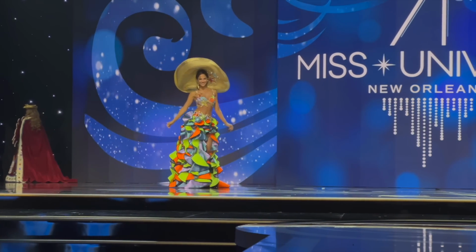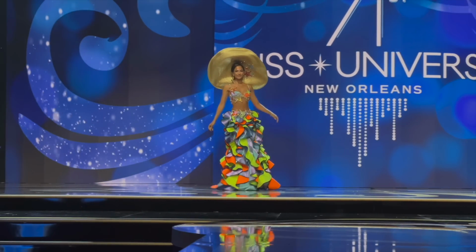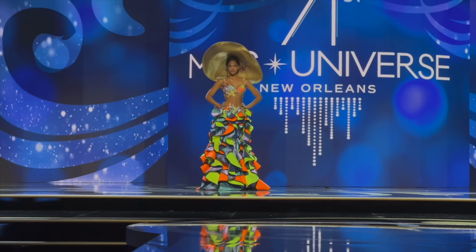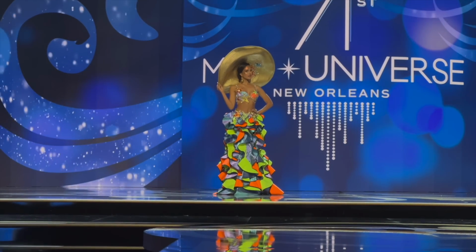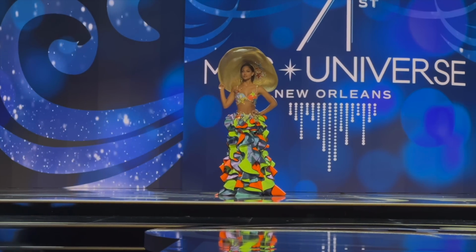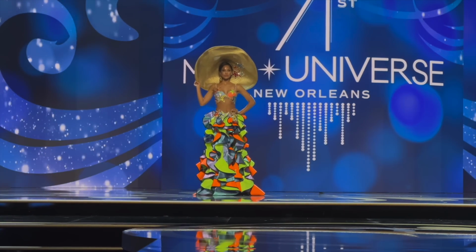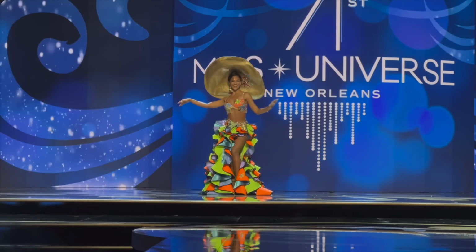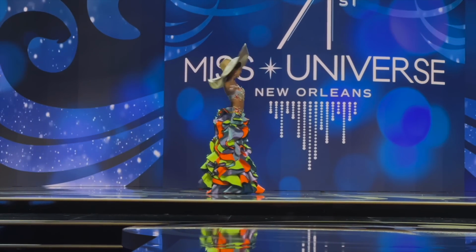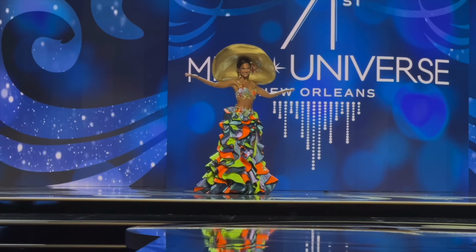Aruba was just fun. And I have to say that color, the use of bright colors or strategic colors, is one strategy for standing out in national costume, and she really made use of that. And I like that she also danced with it. For me, I want to see that a contestant moves really well in her national costume, and I also really like to pay attention to the little touches she adds to the presentation of it.